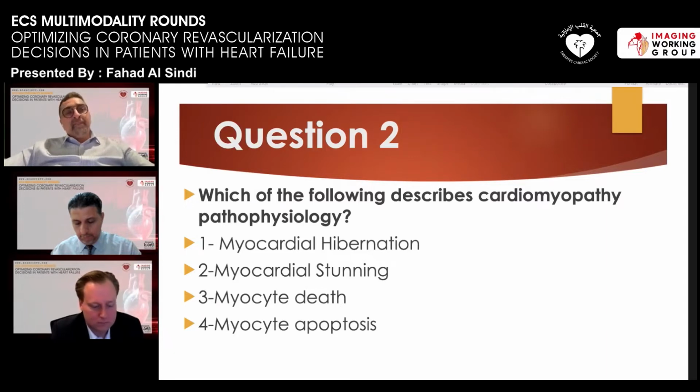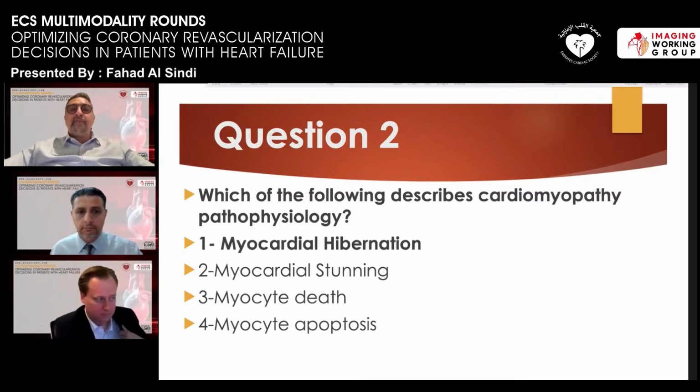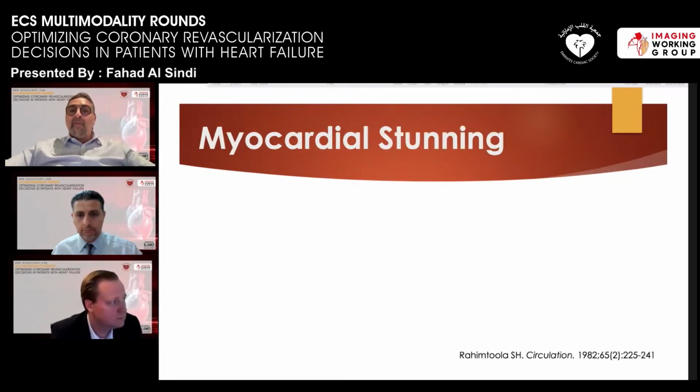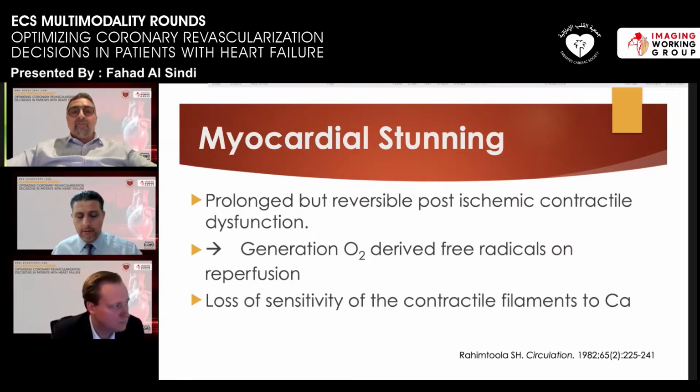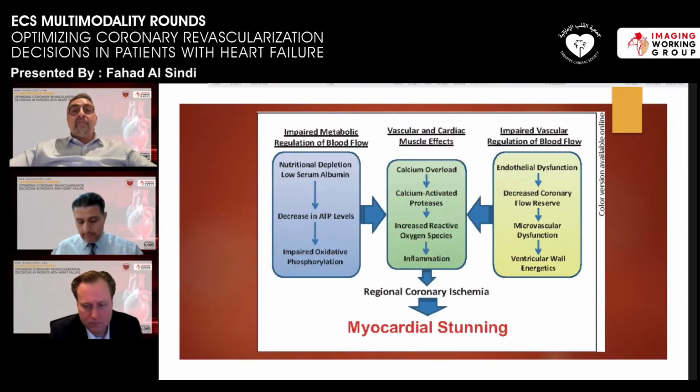And we sometimes talk about these types of transient cardiomyopathies. Hibernation and stunning are all words that we use during the acute phase. I just want to talk a little about stunning. It's prolonged reversible post-ischemic contractile dysfunction, and mostly it's the loss of sensitivity of the filaments to calcium for contractility. Most important, it's a complex interplay of multiple factors.